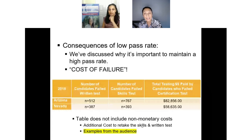The total cost of their failed exam, the testing fees, was $82,856. That is a lot of money for these students to have gotten not where they wanted to be in return. So in other words, no value for their money. They spent the money to take a test and they didn't pass it.